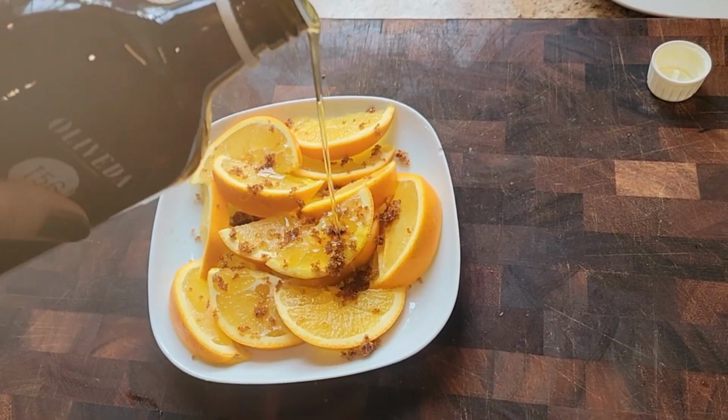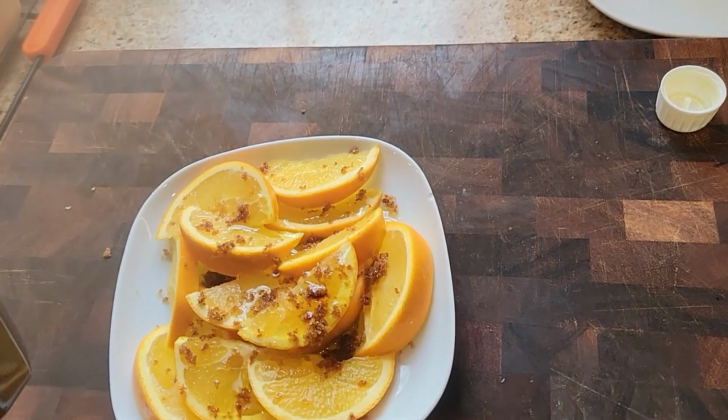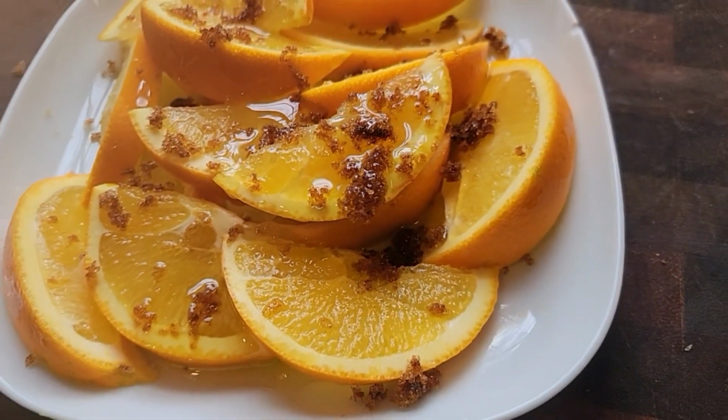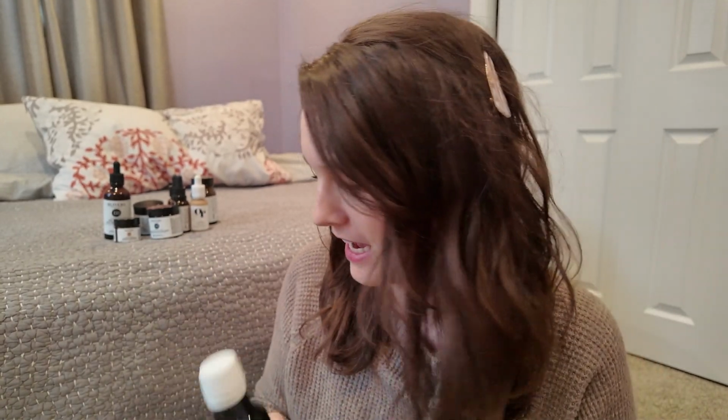And then also, I guess in Germany, they drizzle strawberries with brown sugar and olive oil. I just tried it with oranges and brown sugar and olive oil, and it is weirdly delicious. I know for us in America, things are different and weird here, but it's normal in other countries. So you should try it. I have not tried the strawberries because they're not in season, but I did try the oranges, and it was delicious, and most of my kids ate them too.